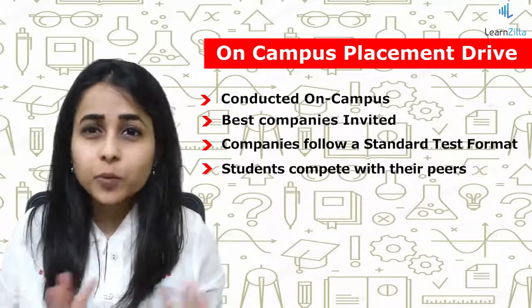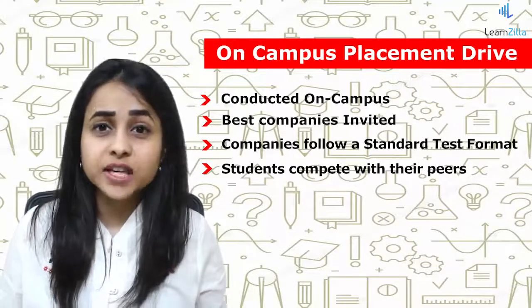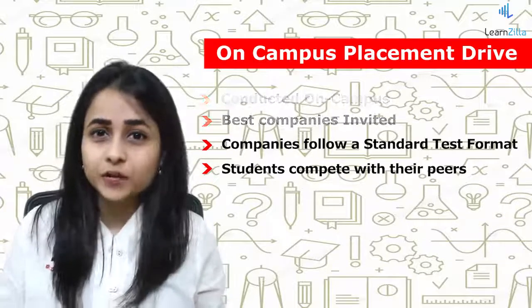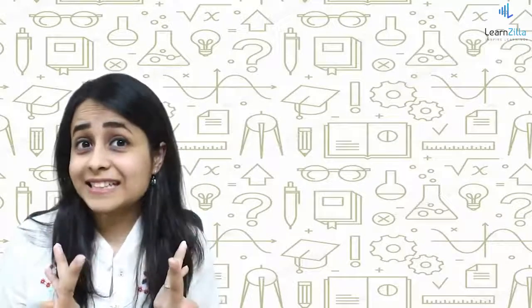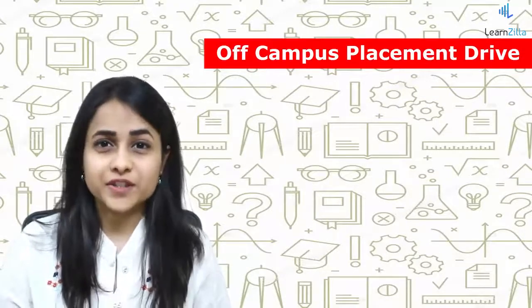While the process for most companies is fairly standard, some companies add additional rounds such as a group discussion or maybe a technical interview based on the core profile of a student. Now what is next? Next is the off-campus placement drive, or like we call it the pool campus drive.